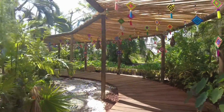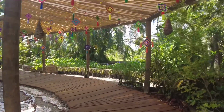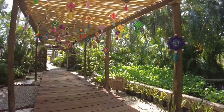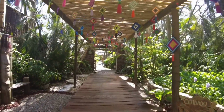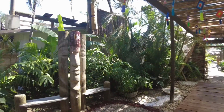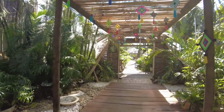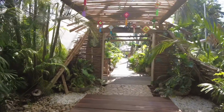There's a kitchen here off to my left. I don't know if you can see that. There's a nice little pond. This walkway, I'm guessing this was all redone. I do remember walking this path, and some of this stuff I don't know if it was here last year. I just might have missed it or don't remember.